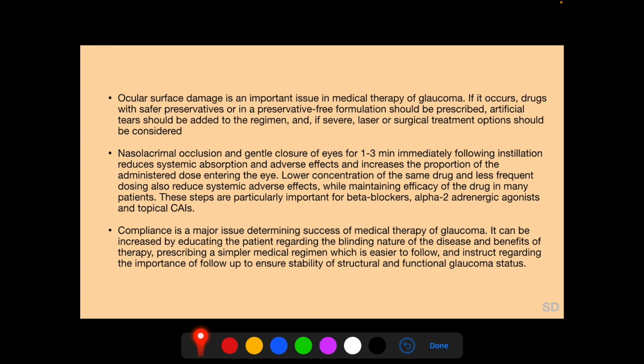Nasolacrimal occlusion and gentle closure of eyes for 1 to 3 minutes immediately following instillation reduces systemic absorption and adverse effects and increases the proportion of the administered dose entering the eye. Lower concentration of the same drug and less frequent dosing also reduce systemic adverse effects while maintaining efficacy of the drug in many patients. These steps are particularly important for beta blockers, alpha-2 adrenergic agonists, and topical carbonic anhydrase inhibitors, which may have significant systemic adverse effects.